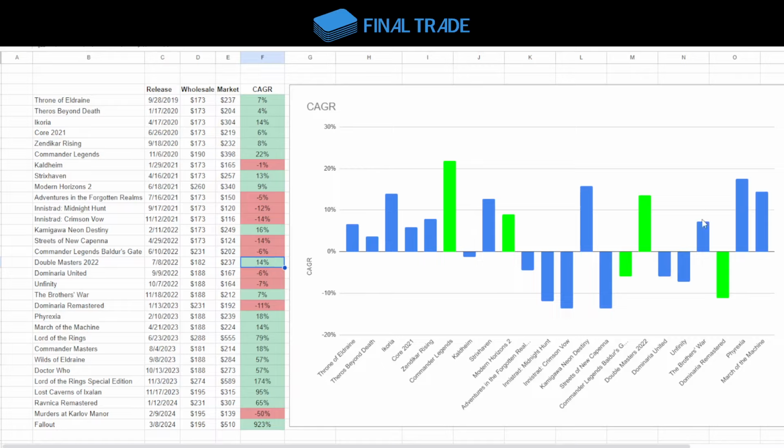Brothers War, of course, had the first serialized cards in a randomized product. It had the Transformers Shattered Glass cards, so it had a lot going for it, and it's done well. Dominaria Remastered still down pretty hard. Phyrexia doing well because we're into the 2023 era now, where print runs were controlled better. And March of the Machine, serialized cards, and more disciplined print runs.